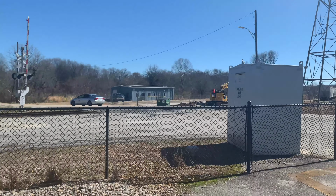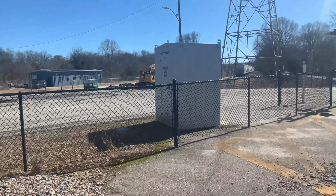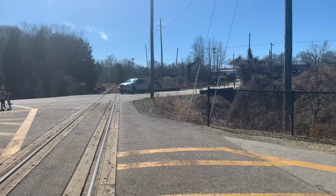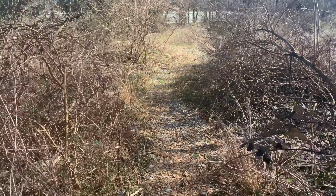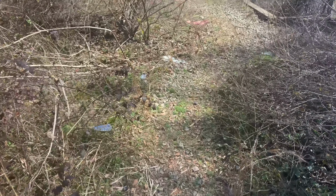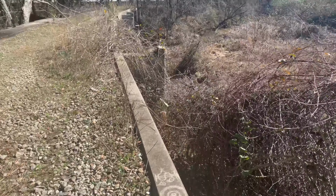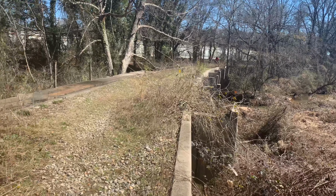Company called Republic Locomotives over there. There's no engines over there. And then the tracks go across a walking trail and a trestle over to the Y we were just at. And here's the remnants of the diamond. There's no rails anymore. All we have are ballast and what's left of this trestle, which you can see right here. It's all concrete. It's pretty cool.